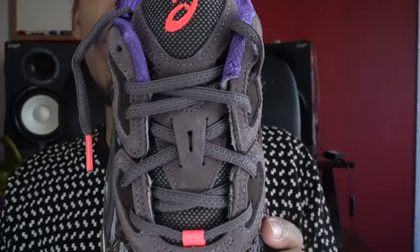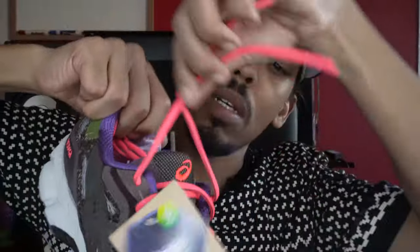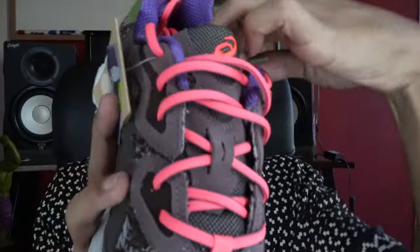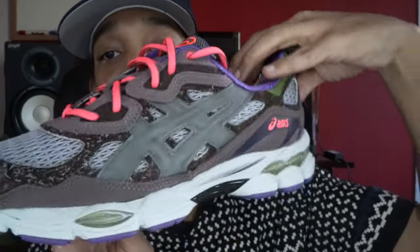They come with two sets of shoelace. The stock shoelace is this purplish pair, and they are 3M, and they have infrared tips. And the alternate shoelace is the infrared pair with the purple on the sides. I threw these in there just so y'all could get a look at how they look with the infrared.